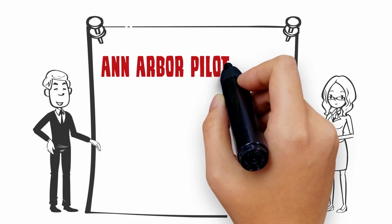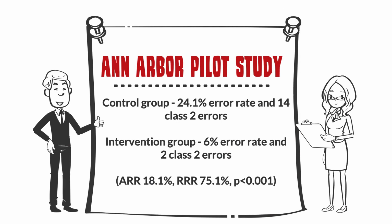A pilot study of the admission process was completed in Ann Arbor. It found a statistically significant decrease in the overall error rate, as well as the more severe error rate, when utilizing the medication reconciliation tool to facilitate medication reconciliation at admission.